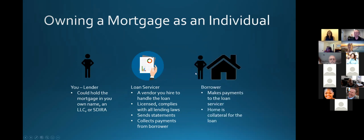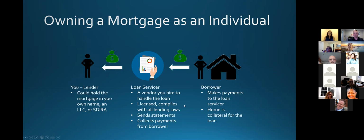And then you got the borrower, right? The borrower is the one who actually makes the payments. And then of course you got the home. And where some people get confused too is they think they're buying like a piece of real estate, right? You're just buying a loan. There's a home there, but that's just the collateral that is there in case the borrower doesn't perform. So borrower is going to send money to the loan servicer, and then the loan servicer is going to send money to you.